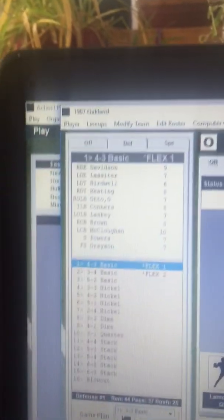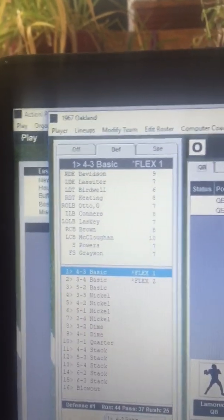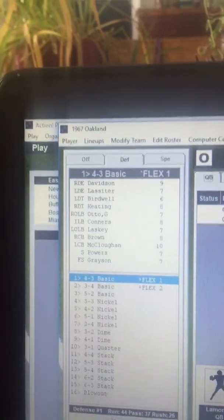So give this team a try if you never have. Two great cornerbacks. If you like to play defense, this is your team.